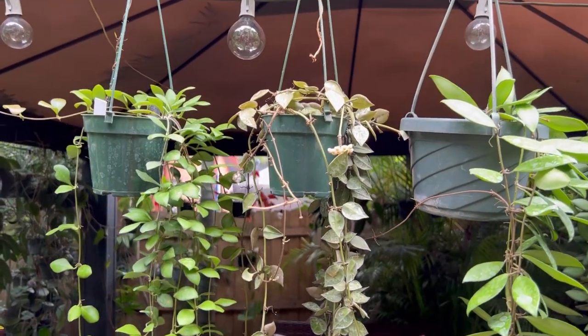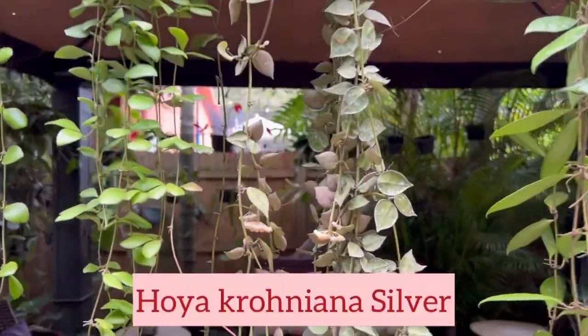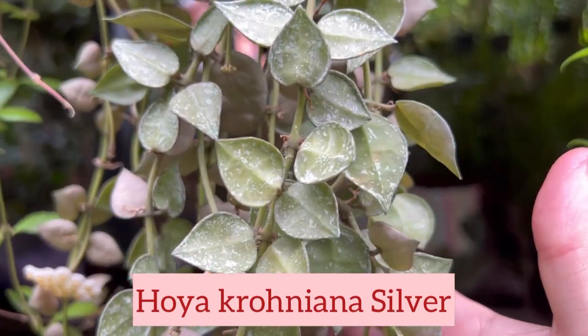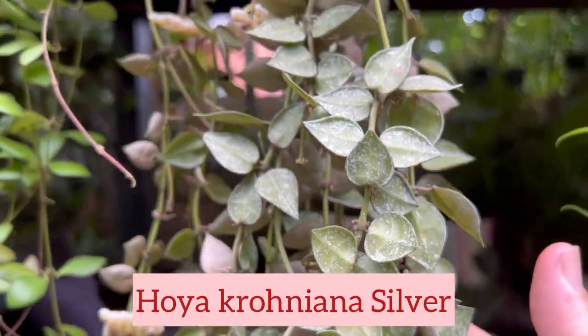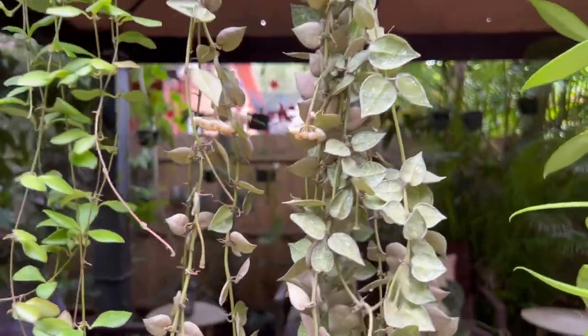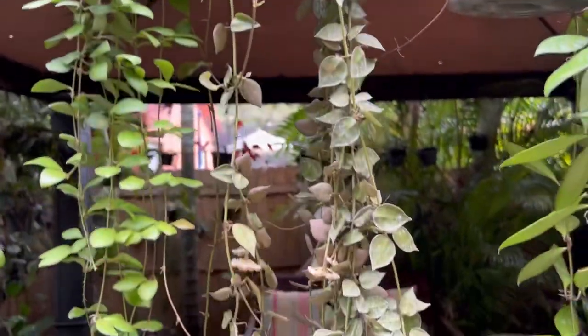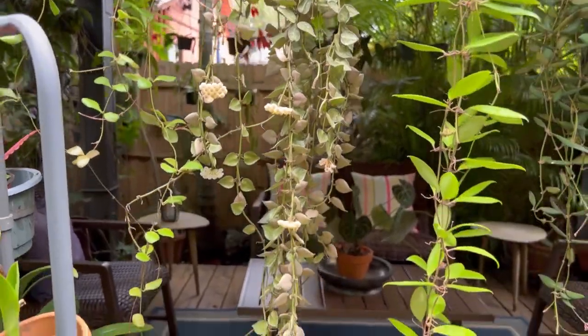And this is Hoya lacanosa or croniana, whatever you want to call it. At one time, this was called lacanosa silver. As you can see, it's really, really splashy. Let's see if I can get it to focus. This Hoya was again up at my big greenhouse, and I brought it here because it just decided to put on a show of lots of blooms.